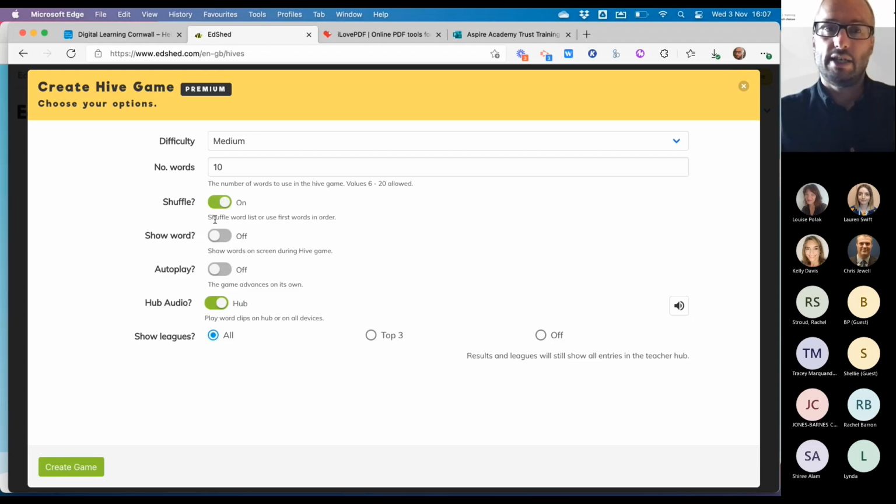Shuffling words is great. Stops children kind of looking over each other's shoulders and doing it together. You want them to do it individually. Showing the word on the screen as well as it being spoken is probably useful. So it's going to show those hexagons. Autoplay, I would normally have that off, so I have to click for it to move on. And you've got this hub audio, so it can either play it from your device plugged in to your screen, which is probably the best way, or you can have it come out of their devices. Probably hub audio is best.